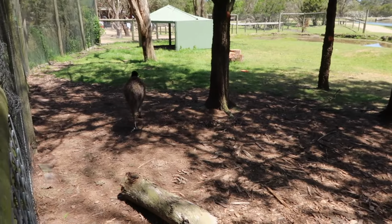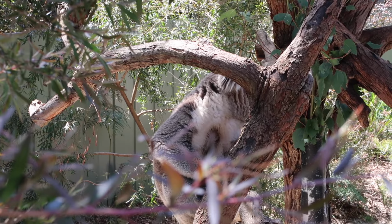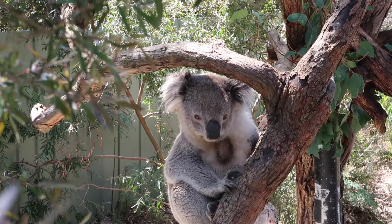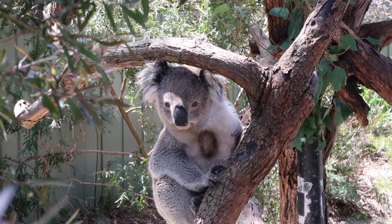I don't want to get too close to them, so luckily this has got a zoom. I have no idea where we go. Just keep walking. Oh, it's so cute. It's a little koala there. Is there any more? Oh my gosh, there's one walking around. Oh, they're so cute.